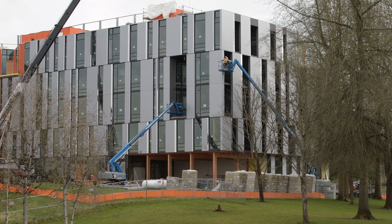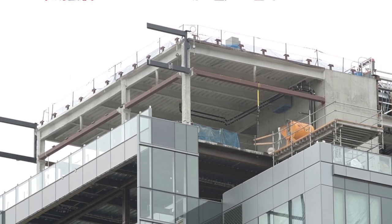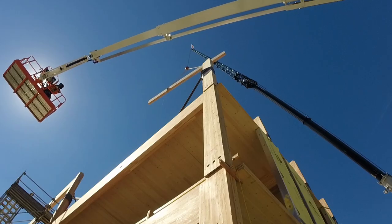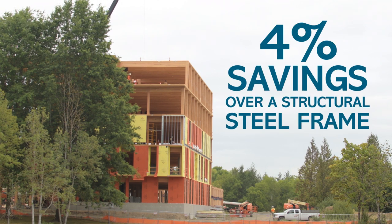When the client first started on this project, they did not envision a mass timber structure. They were thinking more conventional construction, structural steel, what you would typically find out here in Hillsboro. We actually compared mass timber to structural steel. When we look at holistic cost on the project, we really found that we could deliver a 4% savings over a structural steel frame.